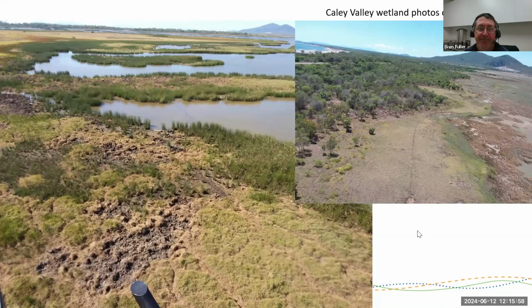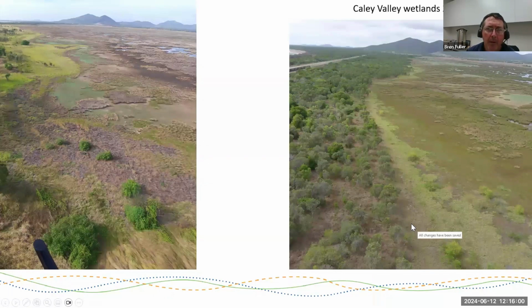Next one, please. So it's pretty much the same angle. You can still see the same hill in the background.